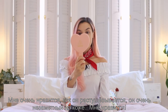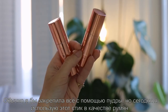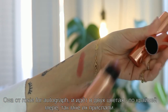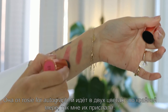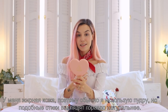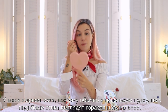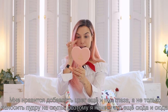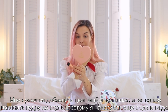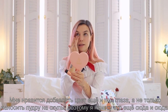I'm into it. All right, normally at this point, I would set it up with some powder, but today I'm gonna use this stick as a blush. It's by Rosie for Ortograph. It comes in two colors, or at least that's what they sent me. It's blending really easily. I do have oily skin, so I usually go for powders, but definitely creams look much more natural. And I like to see some color right under my eyes instead of having just a blush there. So I have it down here, across and under here.